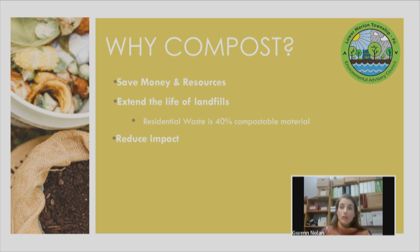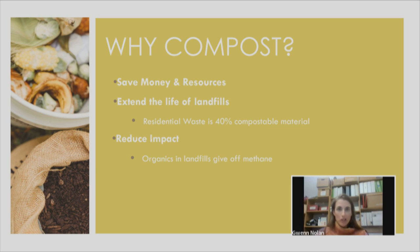So reduce your impact. When we send organic materials to a landfill environment, they dump the trash in, then they put a layer of plastic down, and then they put dirt on top of it to seal it. And they do this daily or every other day, which makes sense to eliminate odors and pest issues. But what they're also doing is sealing out oxygen. And what happens to organic materials, they go through something called anaerobic digestion and release methane gas, which is a powerful greenhouse gas, roughly 80 times more potent than carbon dioxide.